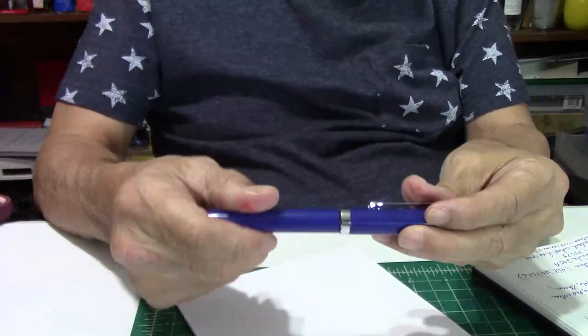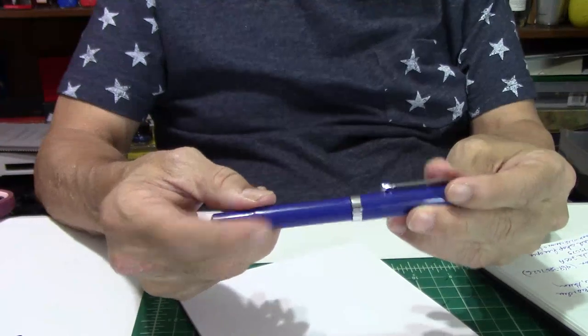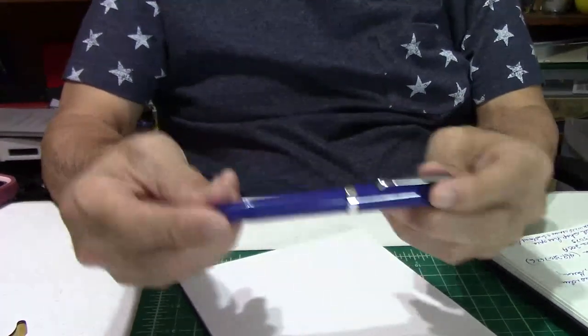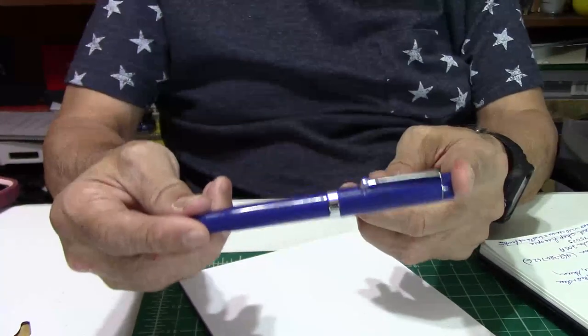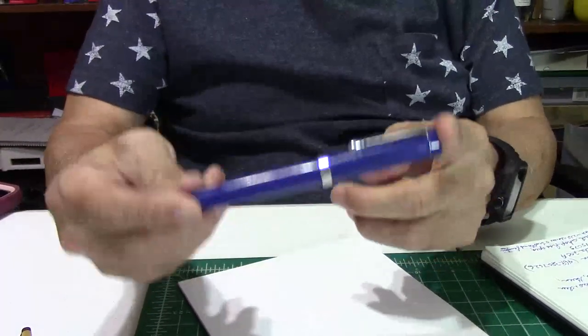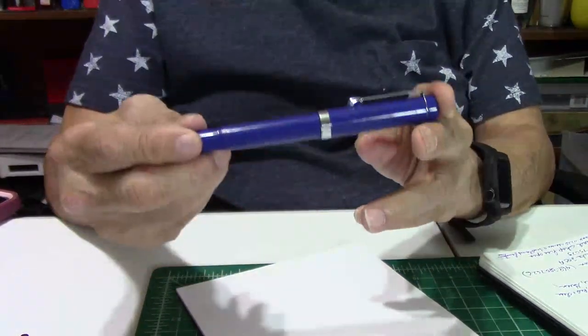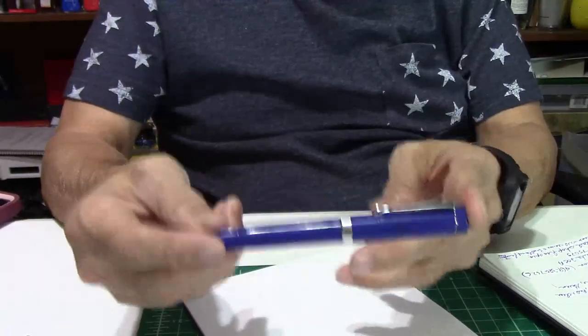They're a great pen. Nice colors. And the length of this pen, capped, is 5.3 inches. Posted, it comes in at 6.2 inches. And the weight of the pen is 17 grams. So you get a lot of pen for the money.